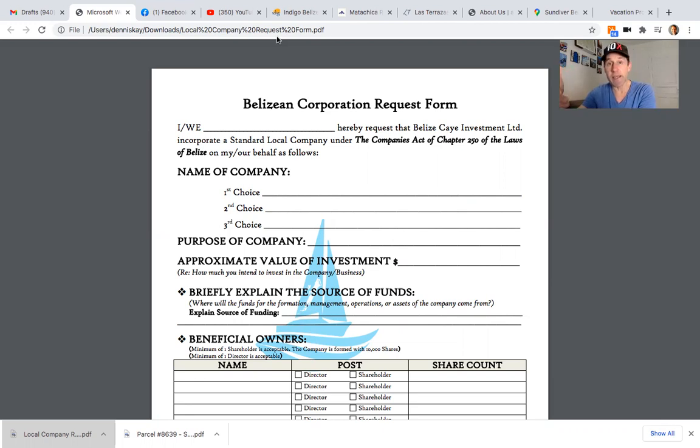However, for those of you who are taking title to properties, let's say South Ambergris Key, or maybe up in the Spanish Reef area or in the Secret Beach area, many of those properties that you're buying are owned by local Belizeans. So they might have those titles in their personal names, or they might have those titles held by a local Belizean Chapter 250 corporation. So whenever I'm buying a property from a local or that's held by a local company, what I typically do is I put that property in my own personal Belizean Chapter 250 corporation. It's a very, very simple company. Sometimes, depending on what the property is, I'll form an additional company just to hold that single property.